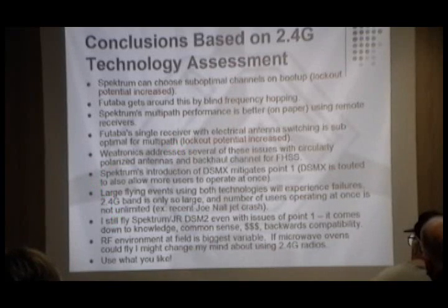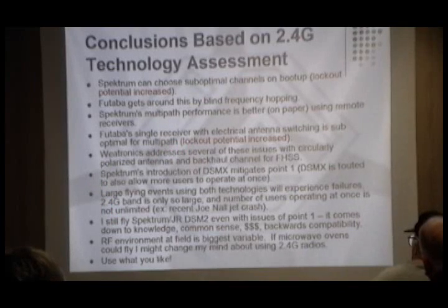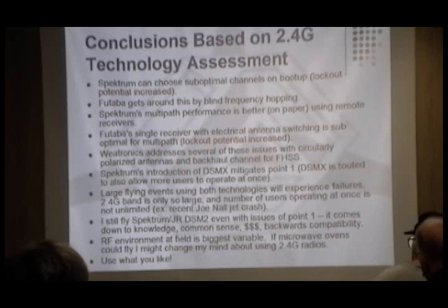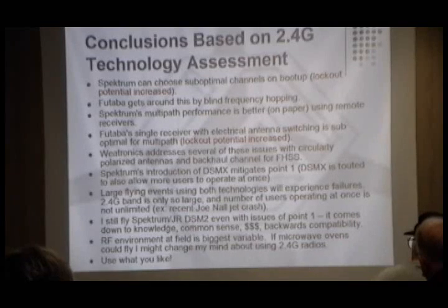Wetronics addresses both of these using their circularly polarized antennas and their backhaul channel. Spectrum's introduction of their DSMX mitigates the first point, and they also tout that they can use more users at once with DSMX. Large flying events, when you're talking about hundreds, 200s of pilots with radios on, you're going to experience a failure. I mean, there's a very high probability you're going to experience a failure because this band is only so large and you can only have so many technologies in there trying to talk at once.